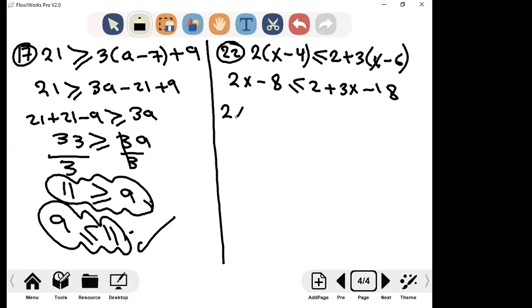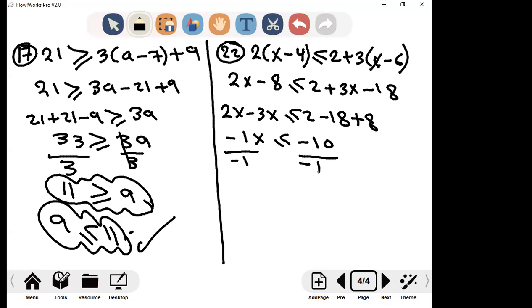Put the x's here: 2x minus 3x less than or equal 2 minus 18 plus 8. Minus 1x less than or equal 10 minus negative 10. Divide the negative 1, divide the negative 1, x will be more than or equal positive 10. I switch. Right? Yes. Negative x, yeah, but we'll divide the negative 1. I will turn it to positive.